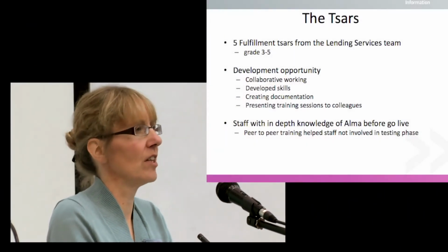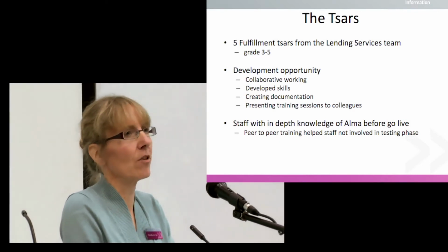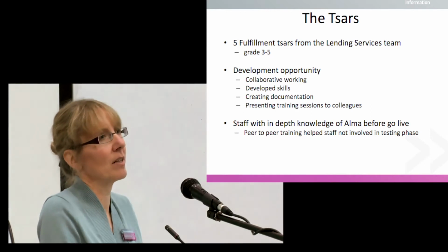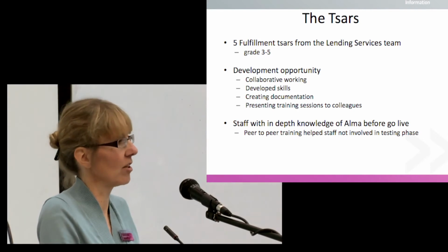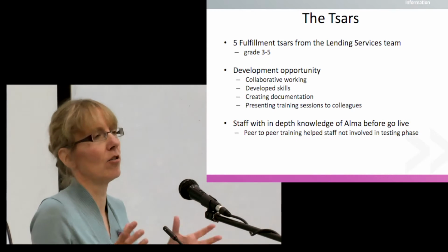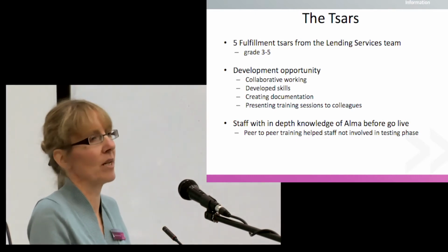Just to take a step back again to mention the ZARs, I know we've gone on about this before, but the ZARs we involved with the fulfilment, they were from grade 3, 4 and 5. It was given to them as an opportunity, A, to work collaboratively. It helped them develop skills that some of them hadn't had before, such as presentation skills and creating documentation. But it meant that when you actually went live, you had a core group of staff who also had far more knowledge. Just to deal with it on my own would have been impossible.